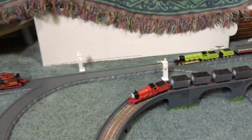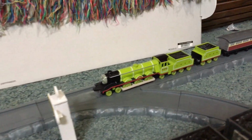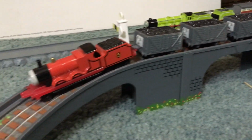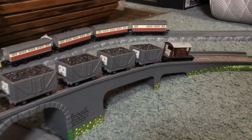Tracking along from the docks, we get back on the main line again. And just over on the other side of the viaduct, here's Flying Scotsman with another Express. You can see he's got 4 coaches there. And here on the viaduct is James with his long line of coal trucks. And then also got the Spiteful Brake Van at the back there causing trouble.